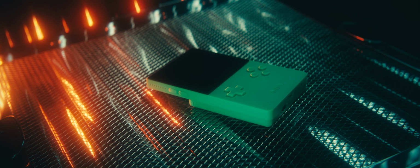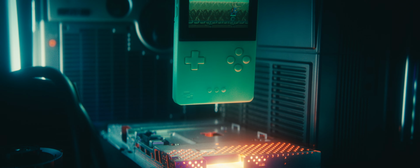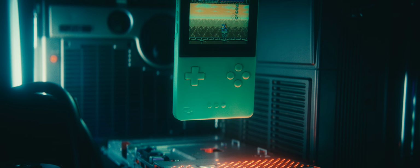Over the years, Analogue has become famous for their incredible, unrivaled FPGA-based retro consoles. But they've also become infamous for how difficult it can be to get your hands on their amazing products. And their latest, the glow-in-the-dark Analogue Pocket, might be their best but most exclusive release yet.